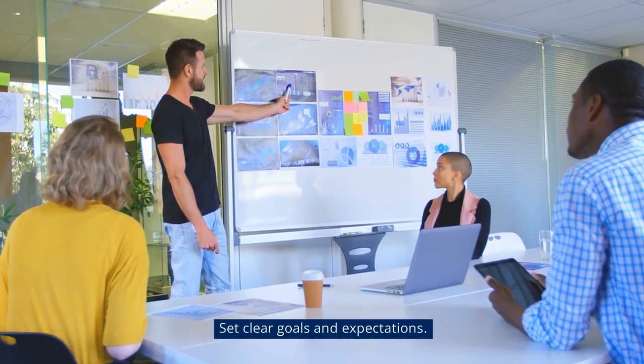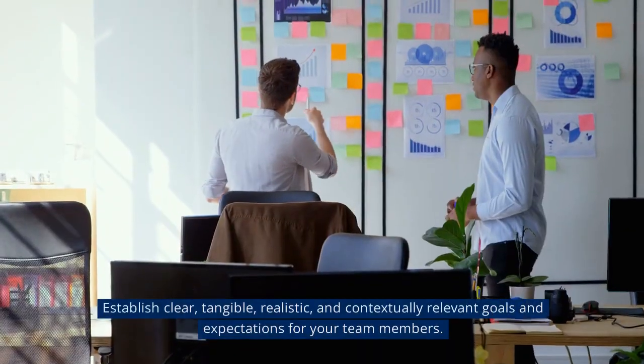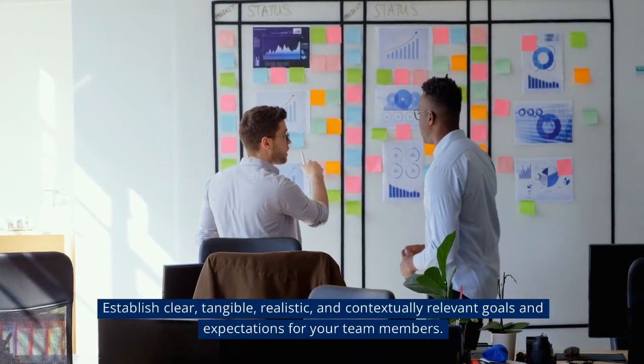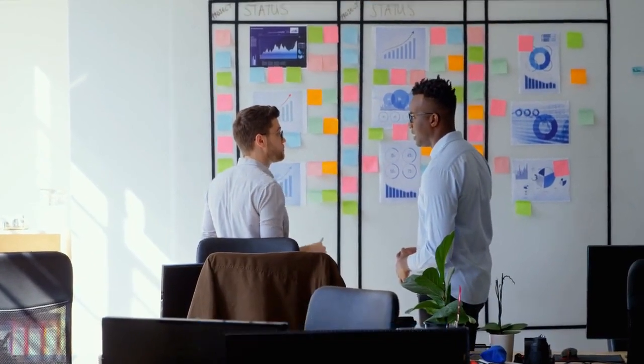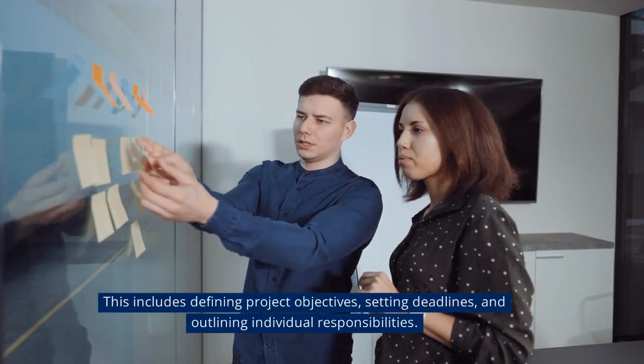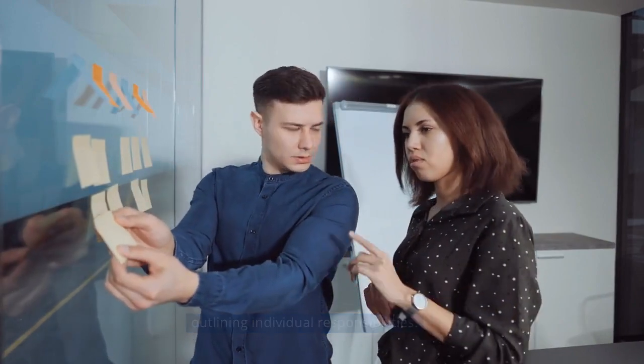Set clear goals and expectations. Establish clear, tangible, realistic, and contextually relevant goals and expectations for your team members. This includes defining project objectives, setting deadlines, and outlining individual responsibilities.